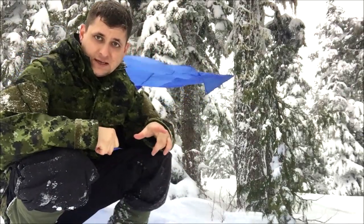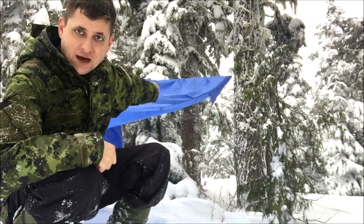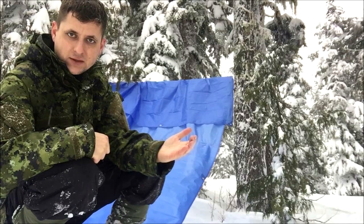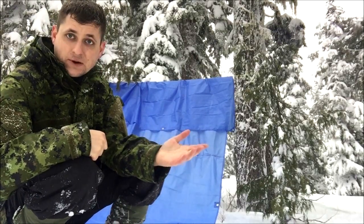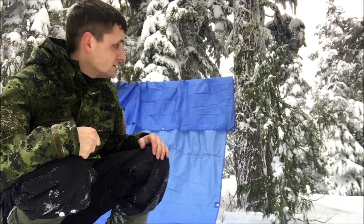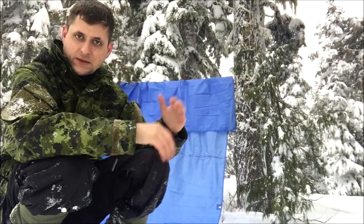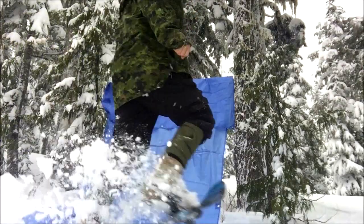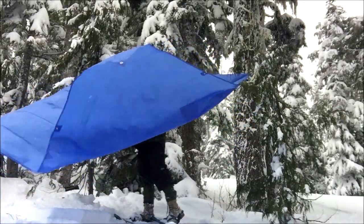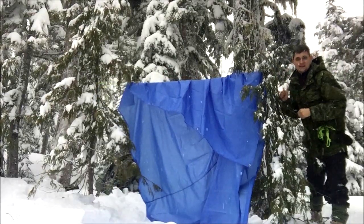All right, so what I'm trying to do is create sort of like a C. So that little part at the top, which I'll show you in a second, is sort of like an awning. And then I'll have sort of a backing for the wind and snow. I'm hoping the wind doesn't change directions. As you just saw, the wind was kicking the tarp this way, so that's a good sign. And then I'll have the bottom part of the C as sort of like a floor mat, so I'm not sleeping right on the snow. No need to get fancy with knots, just do whatever works.